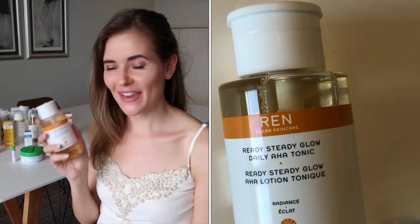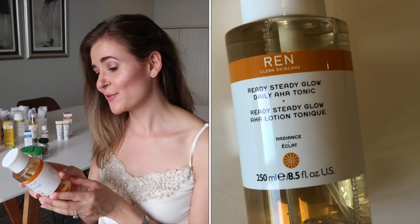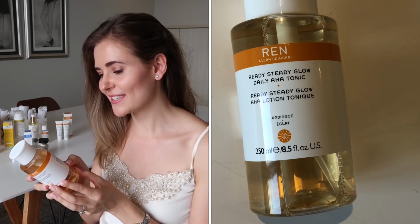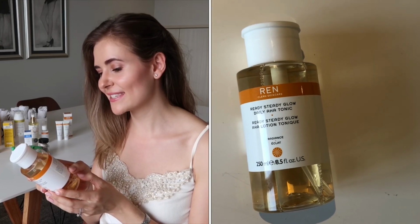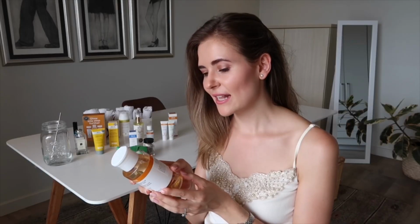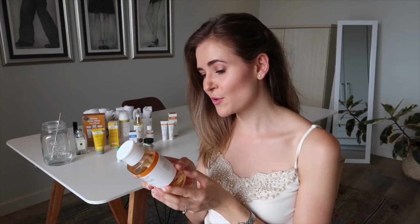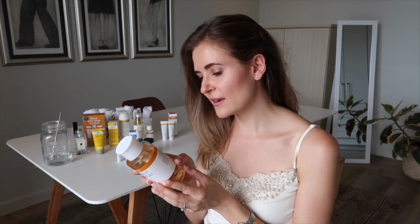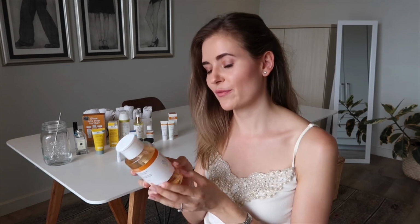This is a toner and exfoliator in one. The toner will exfoliate and brighten your complexion whilst being gentle to the skin for daily use by stimulating the skin to naturally exfoliate. It also says it smooths, tones and helps reduce pore size and will even out skin tone for the perfect glow.